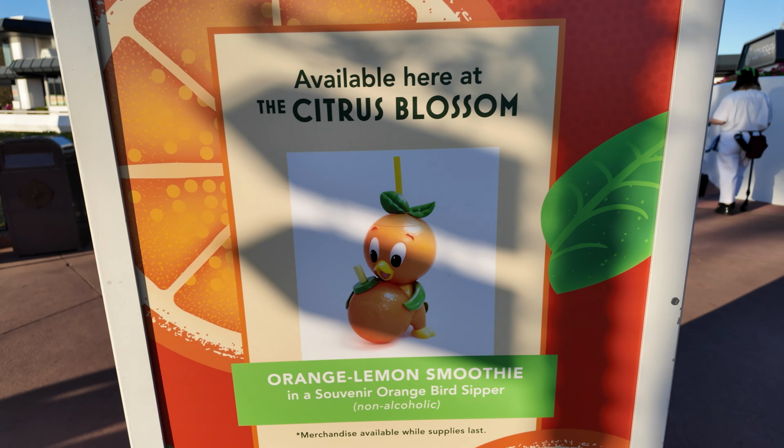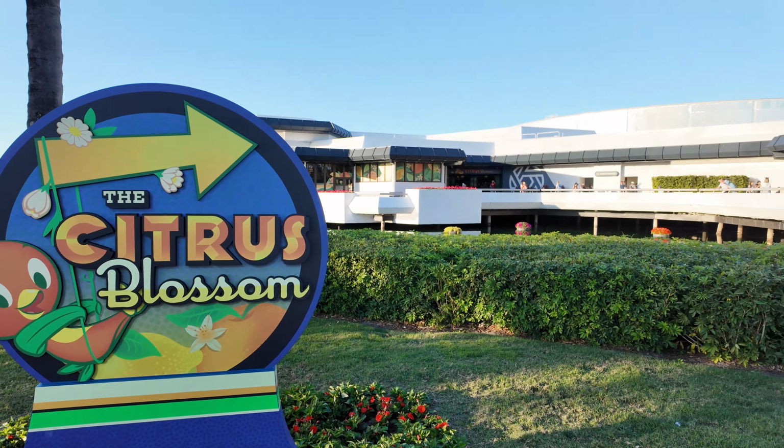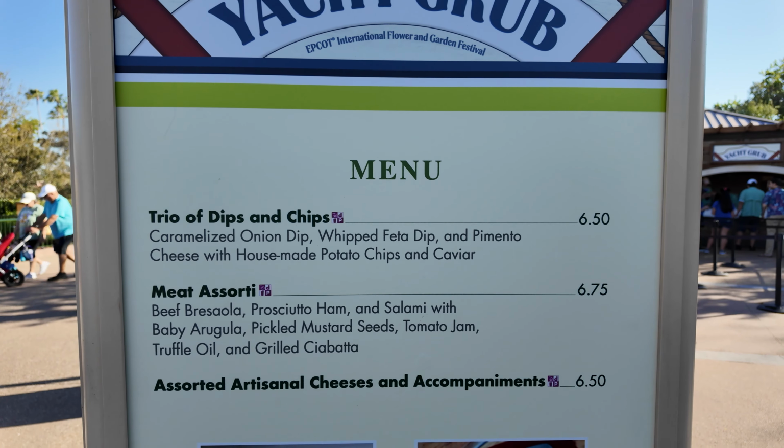If you're a collector of the souvenir cups, they've got this Orangeburg inspired one over here at the Citrus Blossom booth at the Odyssey building. Our next stop's going to be at Yacht Grub, which we're here for the trio dips and chips. It's supposed to be really good.